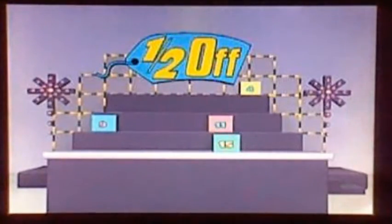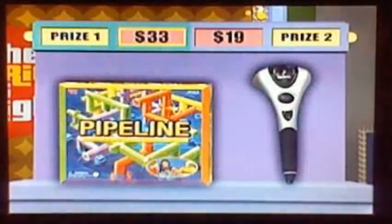Only 4 boxes left. Last item. Take it away. Pipeline, the new game that taps you in for hours of fun. Build your line up, down, all around. Just don't get lost in the maze. Pipeline from University Games. This dual-heated percussion massager features 2 sets of interchangeable massage heads and a variable speed control dial. Select the price that's half off.